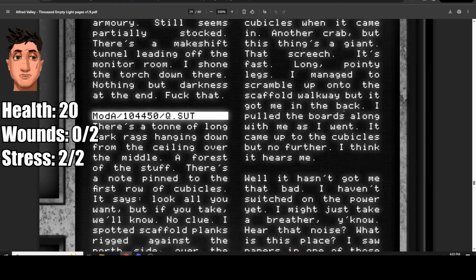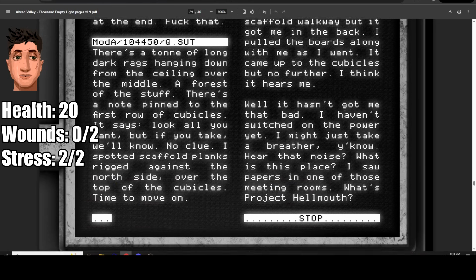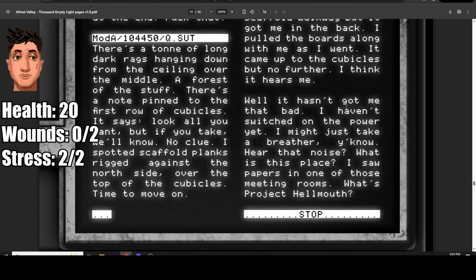Which sounded like it attacked him. And then he got up on the cubicle scaffolding. Interesting. And then he found in the executive rooms some documents about Project Hellmouth. Sounds like they've been watching Buffy the Vampire Slayer. Okay. Let's do some investigating.